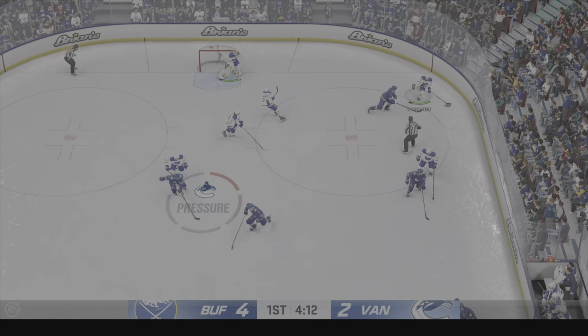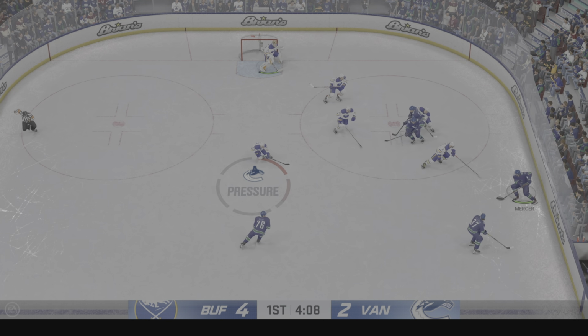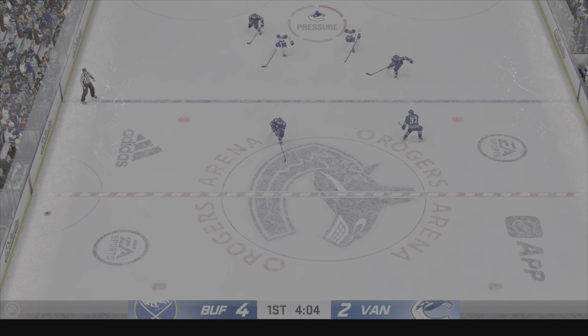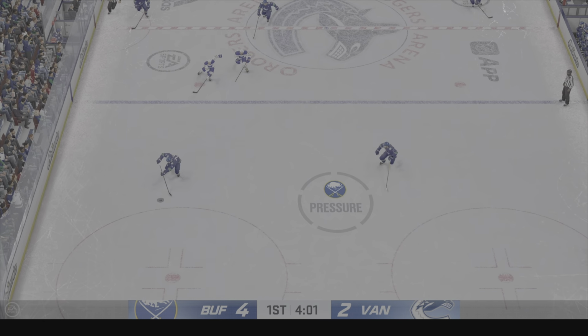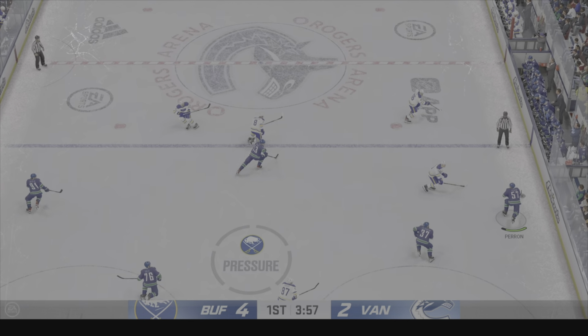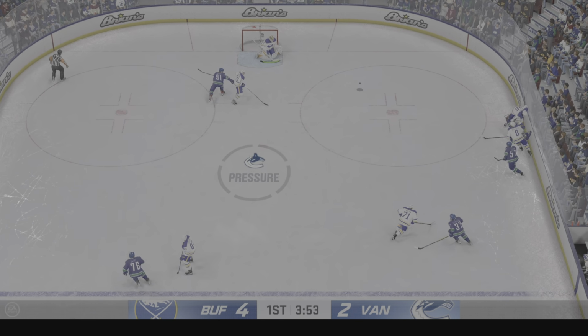Off the draw, they take possession. Vancouver's got the puck along the boards. Moves it to Lindgren. And that's out of reach and out of the offensive zone. Puck scooped up by Shea. Vancouver's got it in their own zone. Handles the puck from the left side.